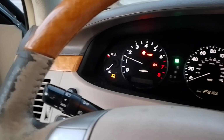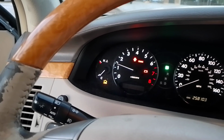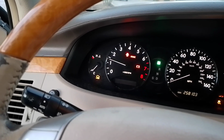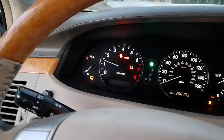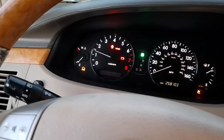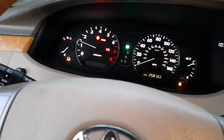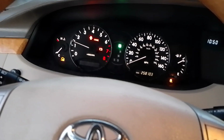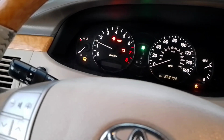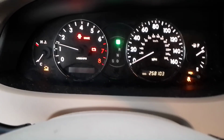Just a full disclosure, guys. The other day before I picked it up, I took an OBD scan on it, and it showed there was a misfire in cylinder 6, and the recommendation was to either change the plug and the coil. Anyway, cylinder 6 was where there was an issue, so obviously I need to work on that. And the car has 258,000 miles, 258,103.